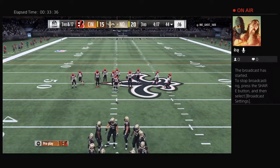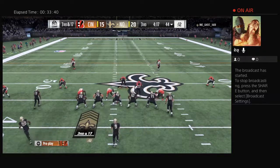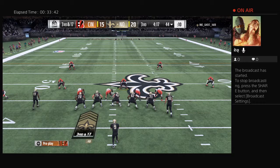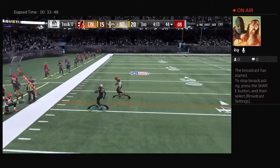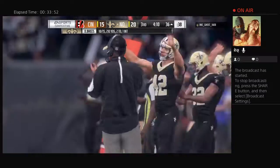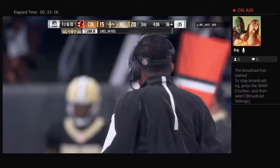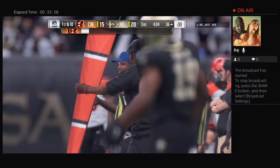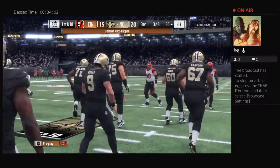The Saints on 3rd down, a perfect 3 for 3 as they look to keep that streak going. This is 3rd and 17. Shotgun now for Breeze. Caught on the left side by Ginn. And he's able to get the first before he's taken down at the 36. 19 yards that time for number 19. Inside 4 minutes to go, third quarter.